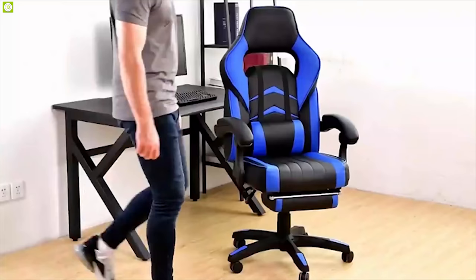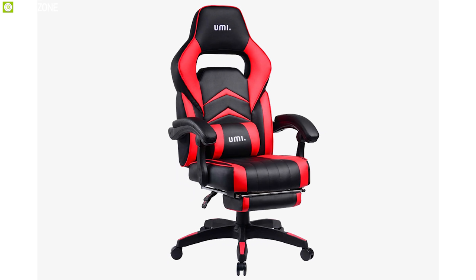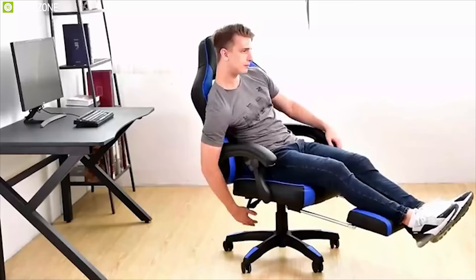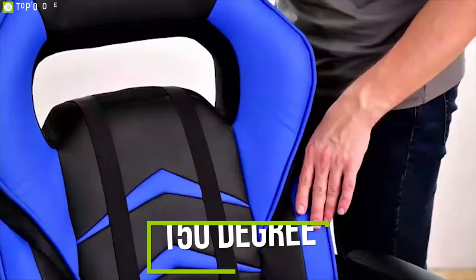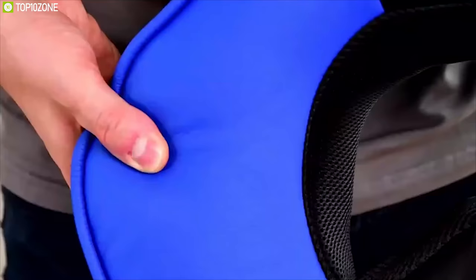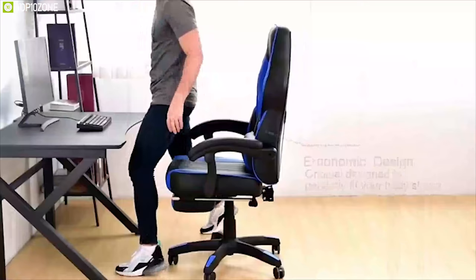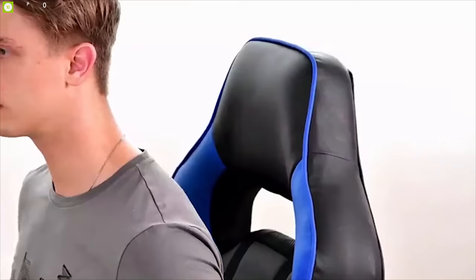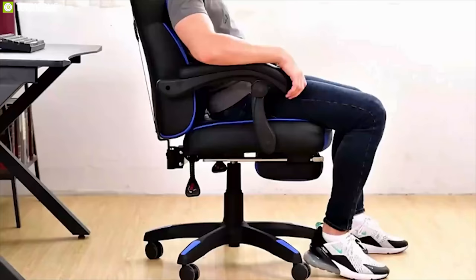Available in 4 color options: blue, green, red and white. This gaming chair has adjustable armrests. It can also be reclined up to 150 degrees and move around with its smooth rolling casters. Made of a combination of fabric and leather, this gaming chair looks pretty good. It offers plenty of support with its ergonomic design. The backseat is fully padded while the seat has lots of room. The headrest pillow and lumbar cushion are both removable for your convenience.